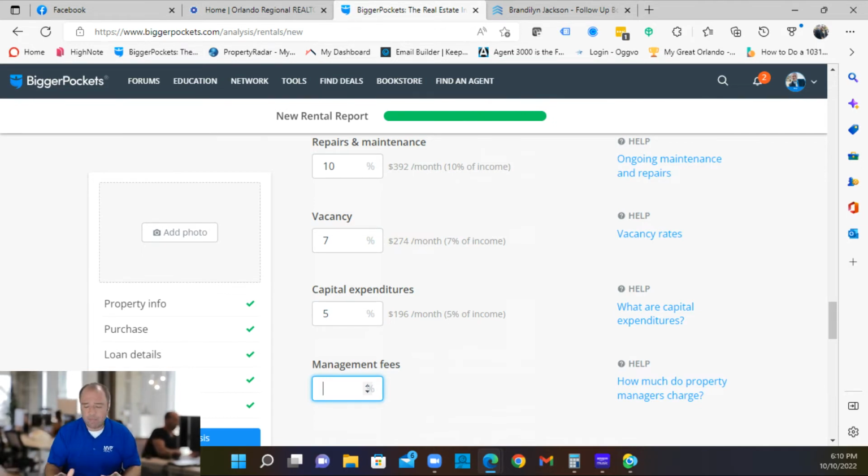Average management fee is 10%. We're going to put 11%. Why? Because not only is the average management fee 10%, but oftentimes they're going to say, hey, we're going to take half of the first month's rent, or half of the last month's rent, whatever it may be. So we're going to calculate it at 11%.